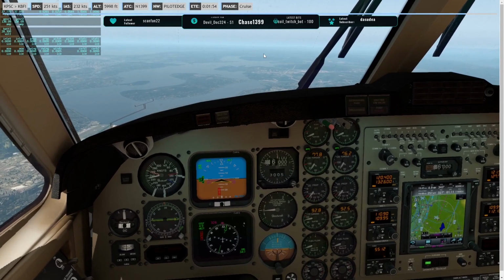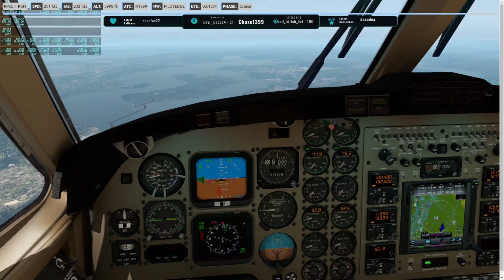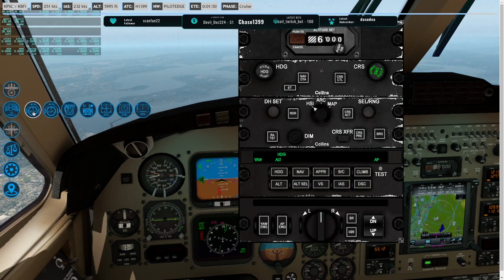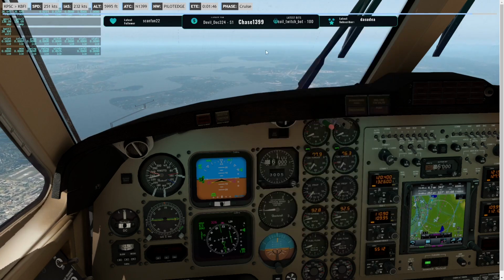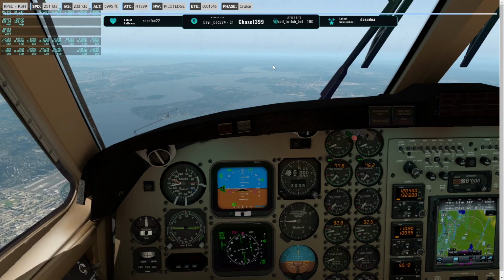76 Alpha Lima, the airport 9 to 10 o'clock, 10 miles, advise in sight. Yep, 6 Alpha Lima's got the field. 76 Alpha Lima, visual approach, runway 28 left. Cleared visual 28 left, 6 Alpha Lima.